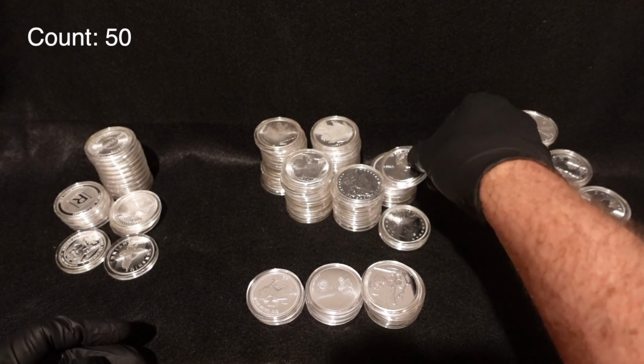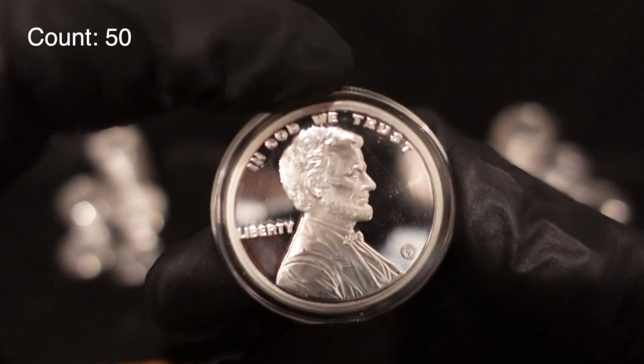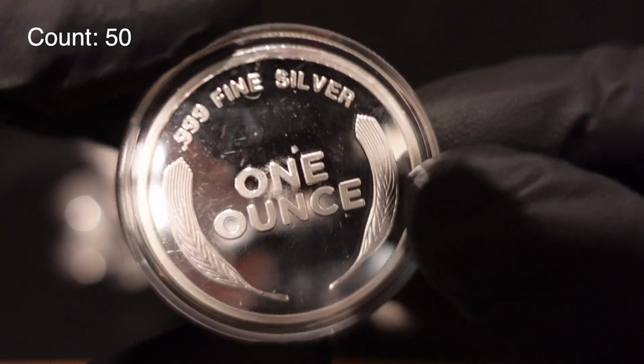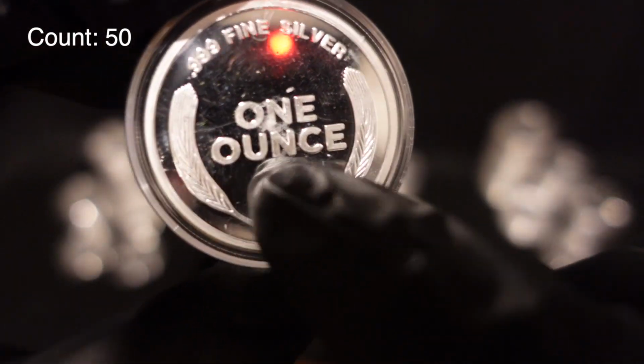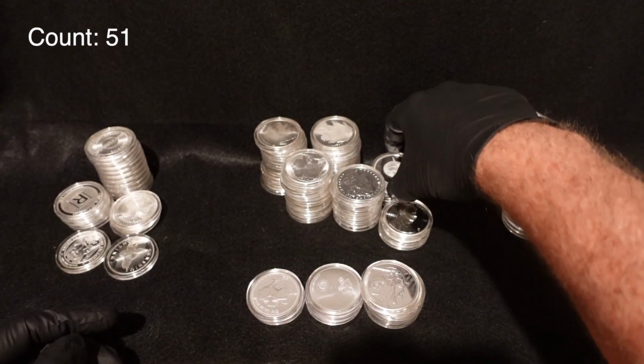And keeping with other U.S. coin theme, this is a 1 ounce silver round with Abraham Lincoln, the 1 cent. Of course, instead of saying 1 cent, it says 1 ounce. So that's kind of a unique one.